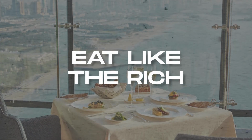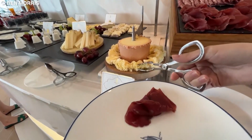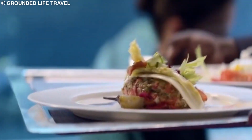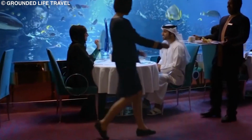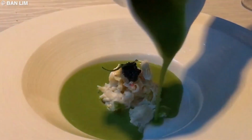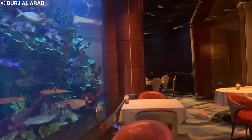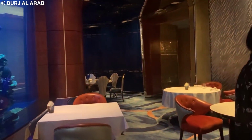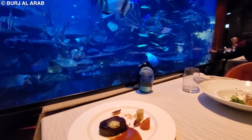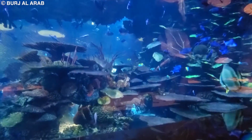Eat like the rich. Meal times are the establishment's time to shine. 6 restaurants can be found on the premises. Up until 2019, acclaimed English chef Nathan Outlaw ran the Al Mahara, an example of the kind of renowned talent this prestigious location attracts. Translating as oyster, Al Mahara takes its seafood seriously. You reportedly take what's described as a simulated submarine voyage to get there, and once inside, you fill your belly next to a huge aquarium. By huge, I'm talking close to 1 million liters of water.